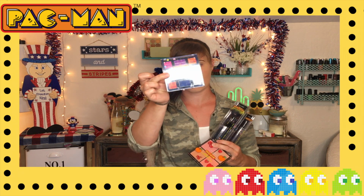I got a couple brushes. We got one of the lip products to try out. So we're trying out the collection. I'm excited. These brushes are so cute. So excited for these. This eyeshadow palette is super cute. Really excited for this. So y'all, let's get into it.